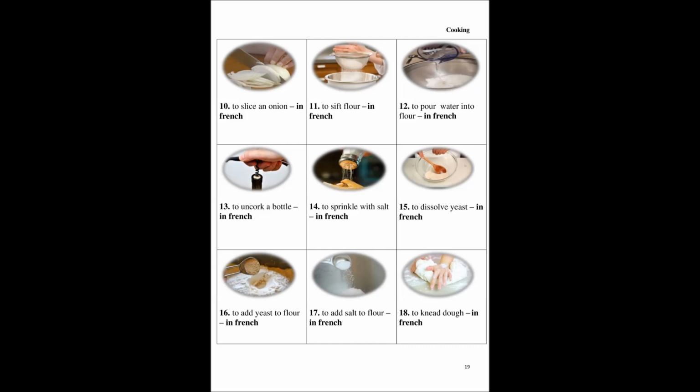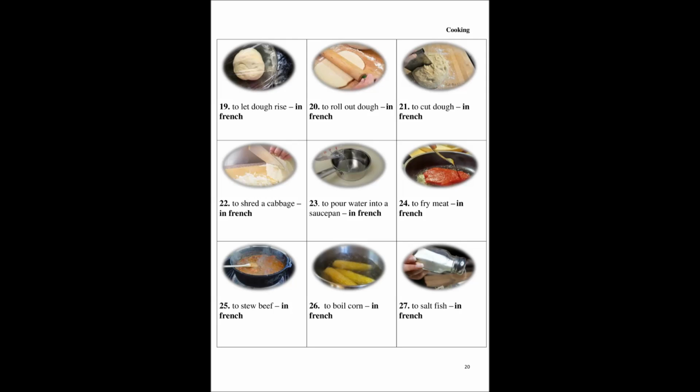15th illustration to dissolve yeast. 16th illustration to add yeast to flour. 17th illustration to add salt to flour. 18th illustration to knead dough. 19th illustration to let dough rise.